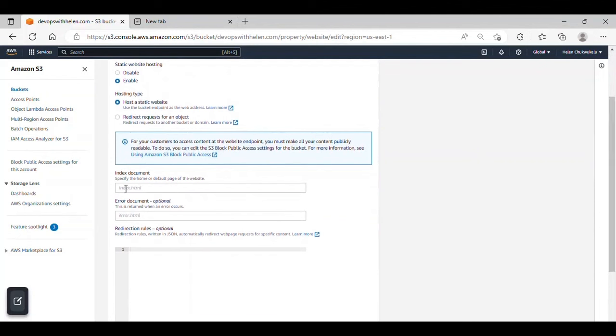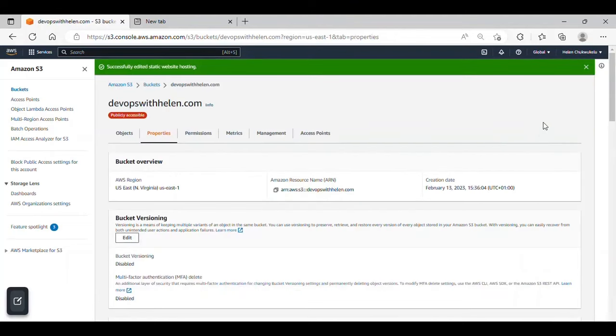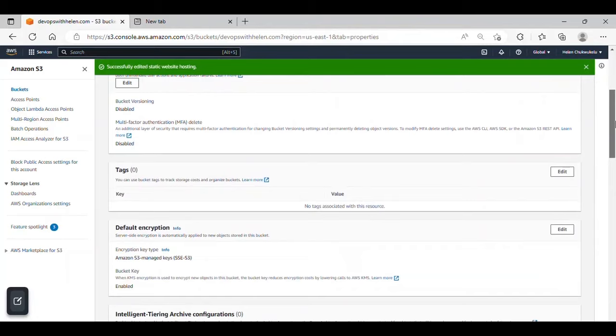Scrolling down, here you're required to specify the home or the default page of your website. In case of mine, I have HTML, so I'm just gonna give the name index.html. And in case you have your custom error page, you can actually include it here. So I have mine. I'll just type error.html. Great. So having done that, I'll just scroll down and click on save changes. Great. So let's validate what we've done.